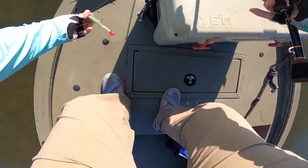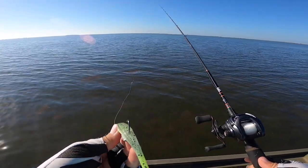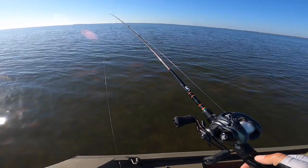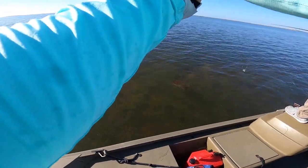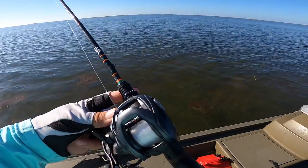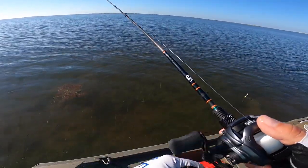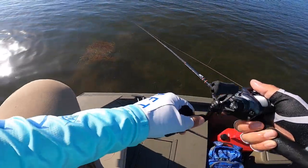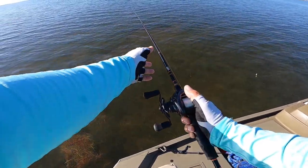Alright guys, just caught one on the secret sauce, little salty head 316, and the brand new Vega rod, boys. Held up nicely. Let's see if we can catch another one. He was maybe like 18. He's small.